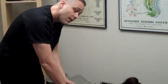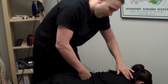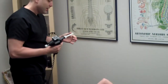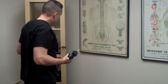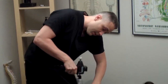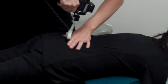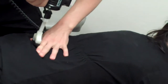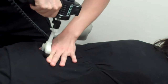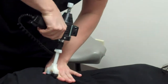Typically, after we check the main areas, there's some fine-tuning that needs to happen. For that, I use the arthrostim. You may have seen the arthrostim in my other videos. It's just a tapping instrument that introduces motion into the spine. So we're going to just work the spine. Kate has an older injury down here in the lumbosacral region, so we're going to just free this up.